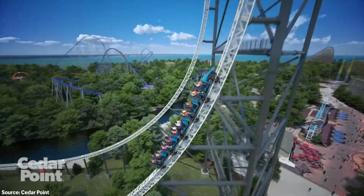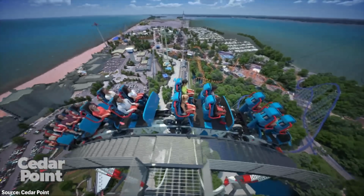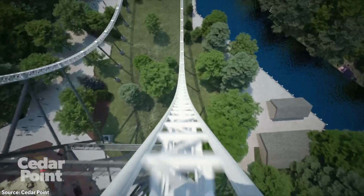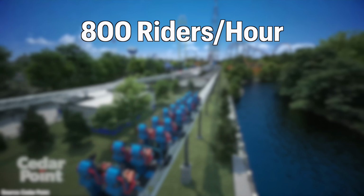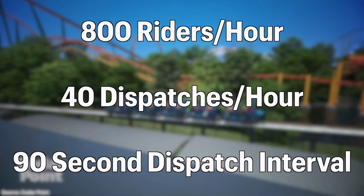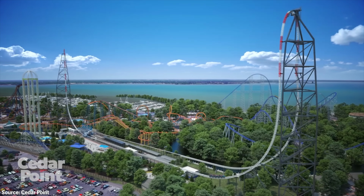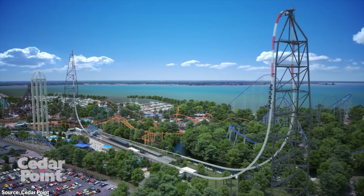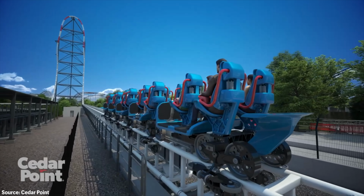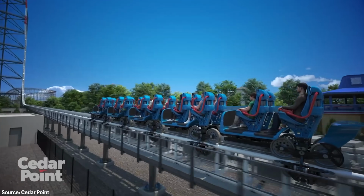While Top Thrill Dragster was capable of launching 60 trains an hour, the amount of downtime it suffered meant that fewer riders overall were able to ride. So even if Top Thrill 2 only operates at an average of 800 riders per hour, where 40 trains an hour are dispatched at a rate of 1 train every 90 seconds, the ride will probably still yield a much higher annual ridership number than Top Thrill Dragster ever did. However, Cedar Point hasn't specified what Top Thrill 2's theoretical capacity is, so time will tell us what the actual capacity for the ride will be.